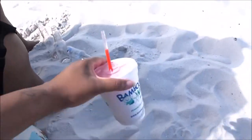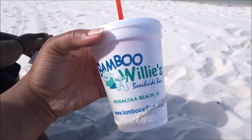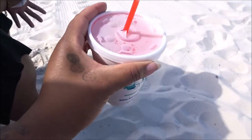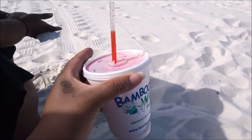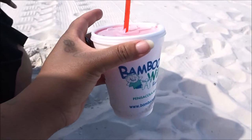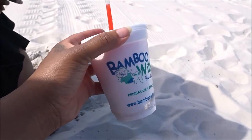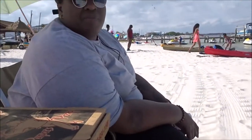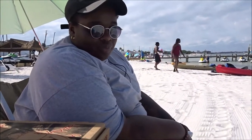And then I stopped by Bamboo Willie's and got me a drink, y'all. They be having live music and stuff, y'all. They have different nights for different genres of music too or whatever. But this is my favorite one. This is actually the only one I do get, the Tropical Itch. What new ones they got? They got Swamp Water. Swamp Water ain't that new. Swamp Water been out for a long time. But I like the Swamp Water though. Because that one has rum in it too, don't it? Mm-hmm. That's why I like that one.